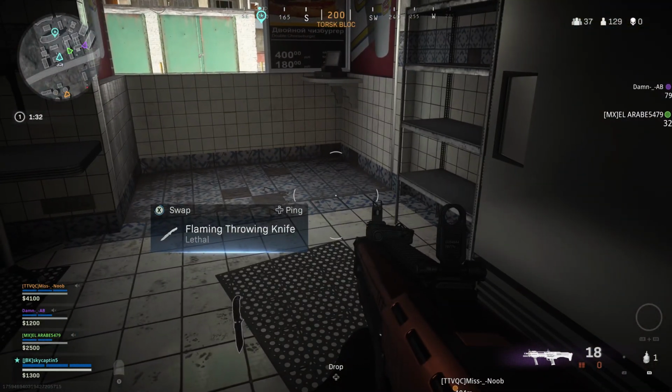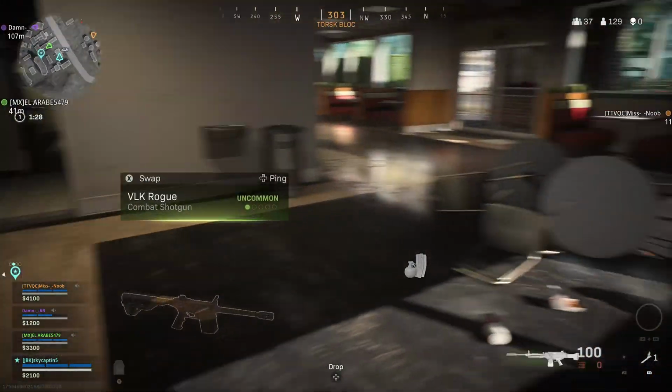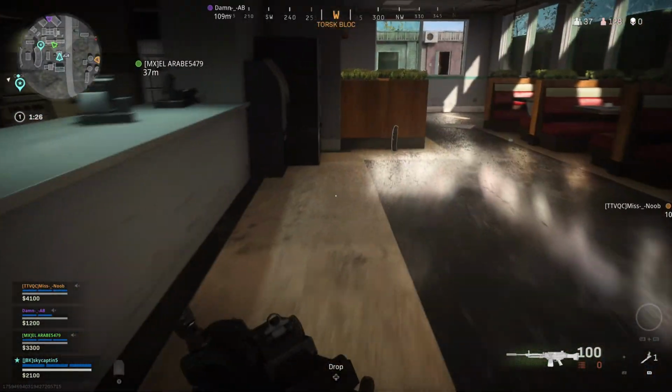This weird flaming lethal throwing knife. Okay. I don't know when that's going to come in handy, but it would be pretty funny if I actually do get to use the throwing knife.